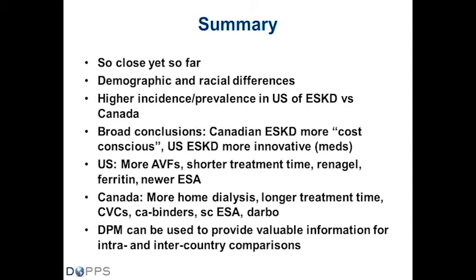Some broad conclusions are that it appears, if I'm creating an editorial comment here, that Canadian dialysis patients or programs seem more cost conscious. We need to see things be cost effective or proven by evidence before they start entering the system, whereas the U.S. I would say is more innovative, at least when it comes to therapeutics and medications. They're much more likely to start taking on new medications and trying them out. The U.S. has more fistula, shorter treatment time, uses Renagel, has higher mean ferritins, and we're seeing a steady increase in these newer ESA agents.